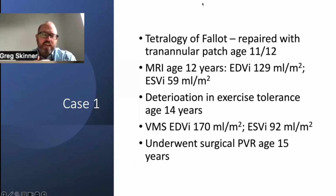This demonstrated an indexed end diastolic volume of the right ventricle of 129 mils per meter squared and an indexed end systolic volume of 59 mils per meter squared. So different people will have different cutoffs. A fairly widely used cutoff for indication for pulmonary valve replacement would be an indexed end diastolic volume of above 150 mils per meter squared, or an end systolic volume of over 80 mils per meter squared.